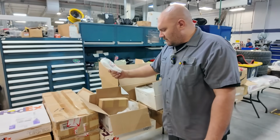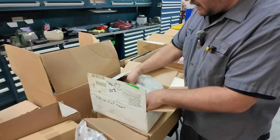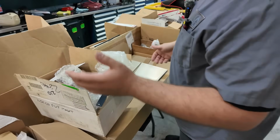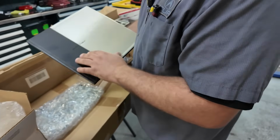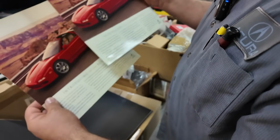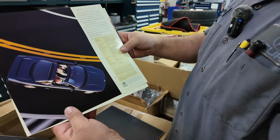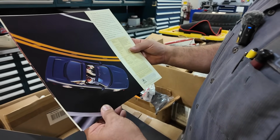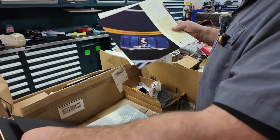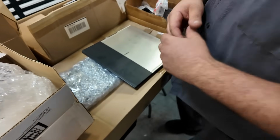We have OEM Honda parts everywhere. The original CD changer mount, even some memorabilia here. These are dealer catalogs, and these are some dealer wall posters that they would have up in the store or on display telling the specs of, this is I think a 96 or 97 NSX, all the way to these here. Pretty cool stuff. You know, some of these are signed. This is the guy's memorabilia. Unfortunately, he passed away, and there was no family to claim it.